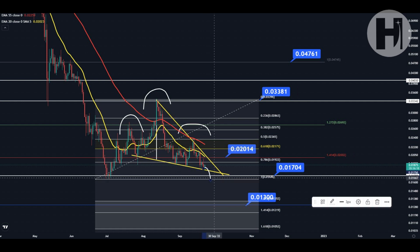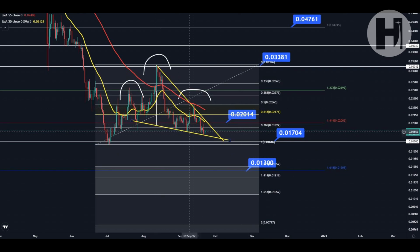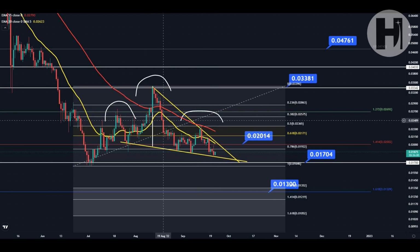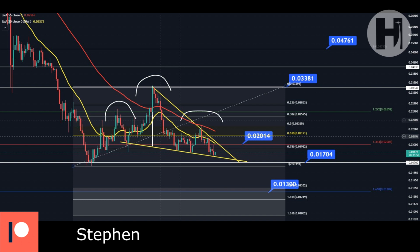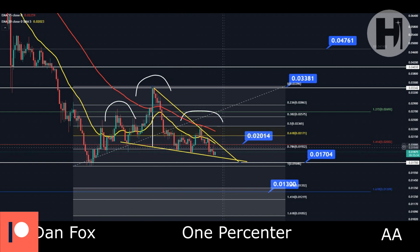If we go lower, just buy some more at these support levels at 0.01704, and never buy all in. As always, not financial advice, but the price can always go lower. So you always want to have some spare cash to buy into your favorite altcoins. So that's regarding the potential bullish pattern that we have on our hand. Well, it's not a potential bullish pattern. This is a bullish pattern, but there's only a 75% chance usually that we break to the upside.